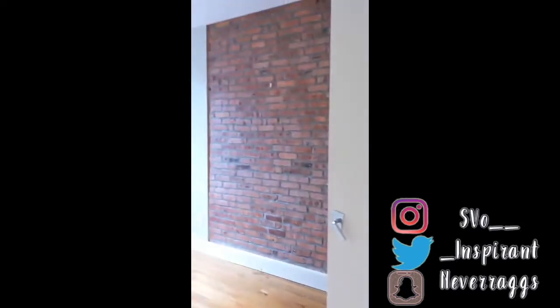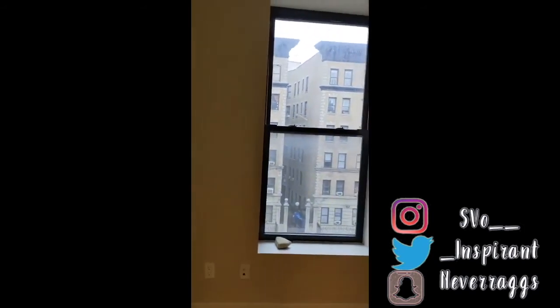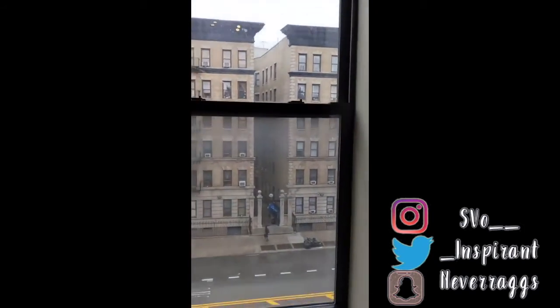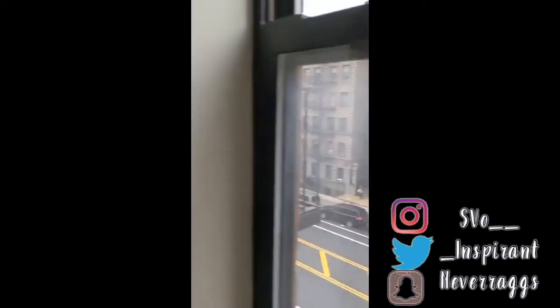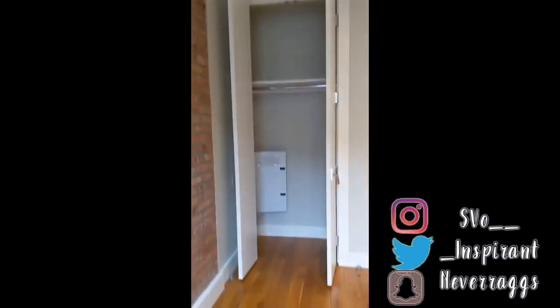And then this is the second bedroom again with the accent wall. This room was kind of bigger than the first one we saw, but they were still on the smaller end. You see the AC unit and you see the same type of window, but I did like that this window had the street view. So you can see the street, you can see people walking, you see the cars, which was kind of a nice New York touch. There's the closet, which is kind of bigger than the first closet.